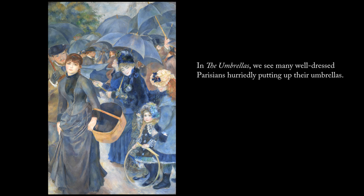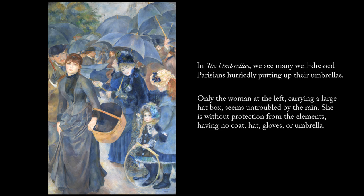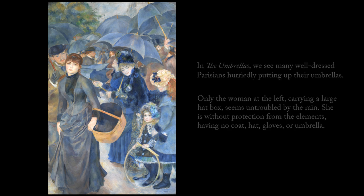In the umbrellas, we see many well-dressed Parisians hurriedly putting up their umbrellas. Only the woman at the left, carrying a large hat box, seems untroubled by the rain. She is without protection from the elements, having no coat, hat, gloves, or umbrella.